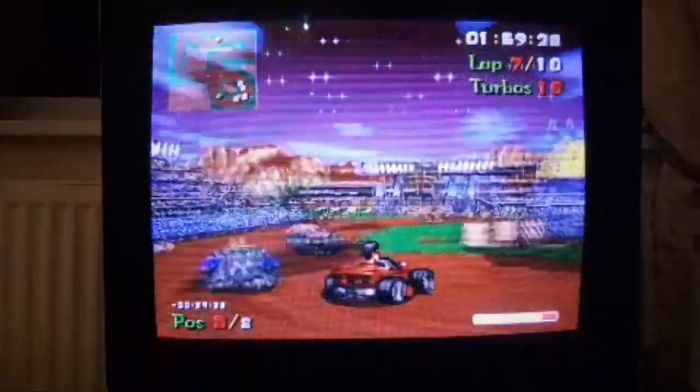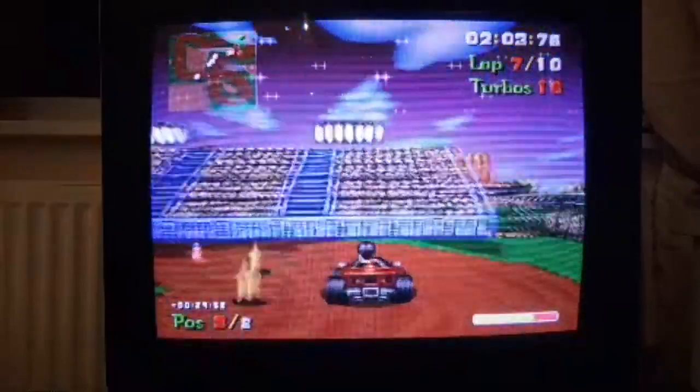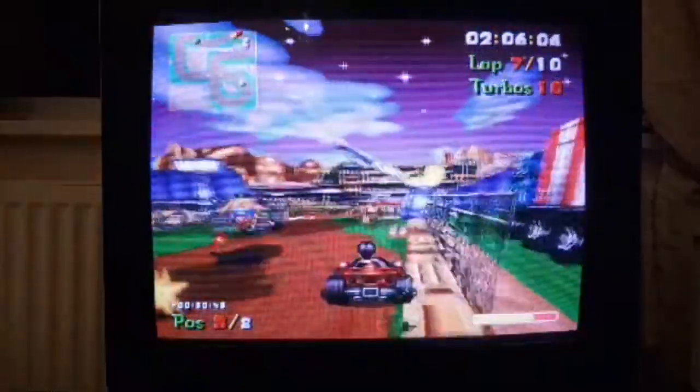Because it's a really fun system, very underrated. There's loads of fighters. You like fighters and shooters and racers? Not so much racers, but the ones they do have are pretty good.